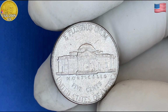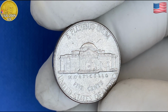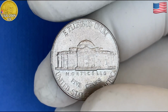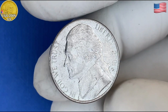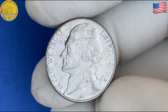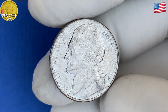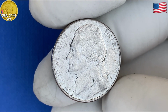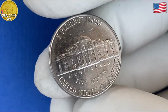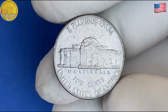Let's start by taking a brief look at the 2001 Jefferson nickel's design. This coin is part of the well-known Jefferson nickel series, which has been in circulation since 1938. The obverse features Thomas Jefferson, the third president of the United States, while the reverse shows Monticello, his Virginia estate. This design has remained largely the same over the years, with only minor adjustments. But despite being a coin many people encounter in their daily lives, the 2001 Jefferson nickel has some rare variants that could make it a collector's dream.